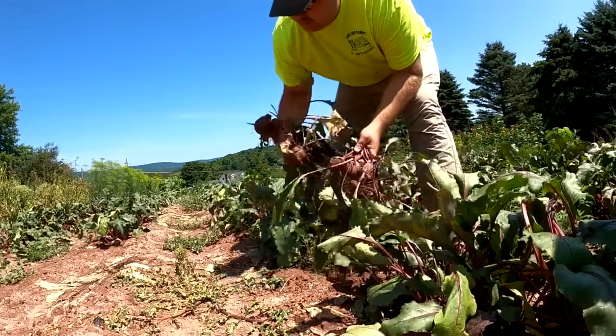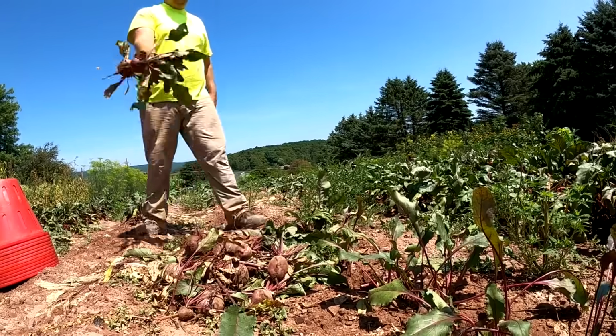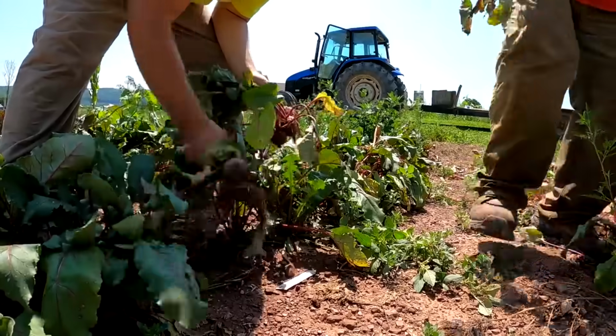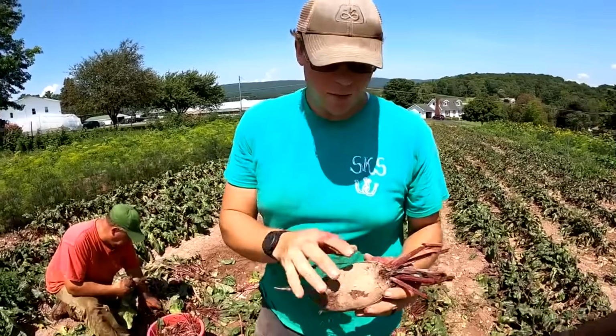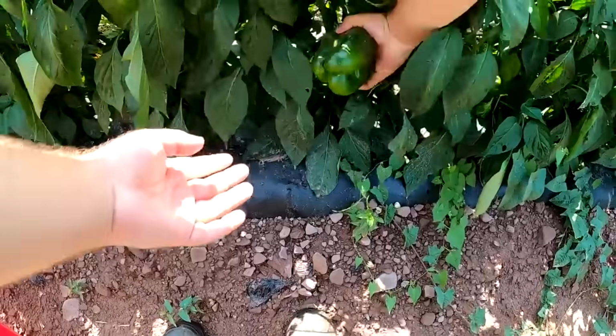Back to pulling red beets. I can pull the rows even while you... Here in Pennsylvania, these are your small beets. That's how I know it's a thing.